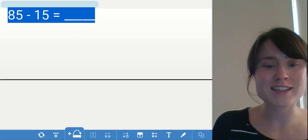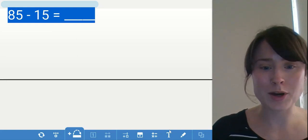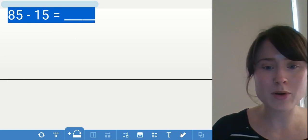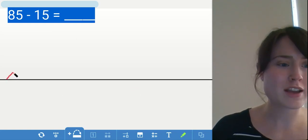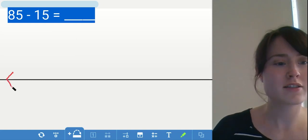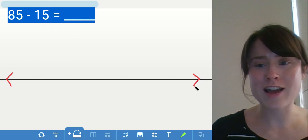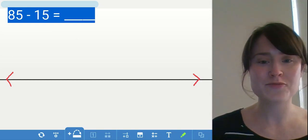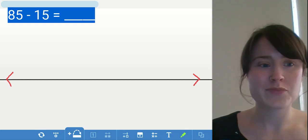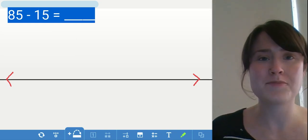So I'm going to go ahead and set up an open number line here in my YouTube workbook. You can set up your open number line in your YouTube workbook. An open number line has an arrow on each side. Just like we practiced last week, that means that our number line could continue in either direction if we wanted it to. Nice. Give me a thumbs up when you have your open number line all set up.